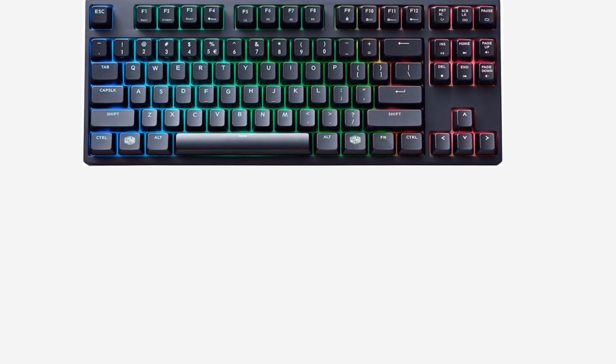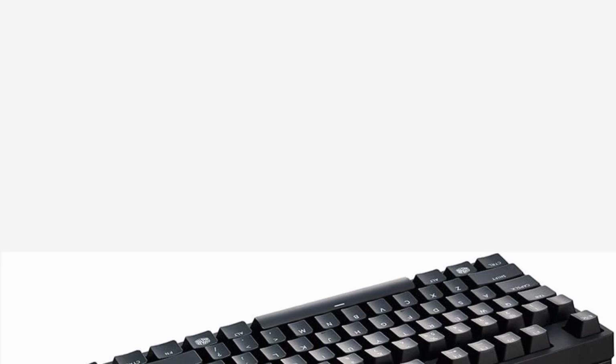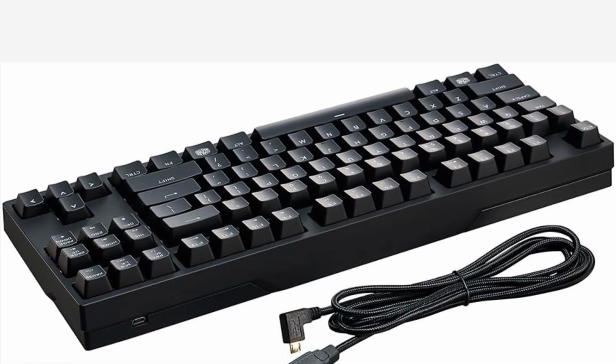100% anti-ghosting. New tech rolls 6-key and N-key into one, no matter how fast and furious it gets. On iOS or Windows, your keyboard can handle it.